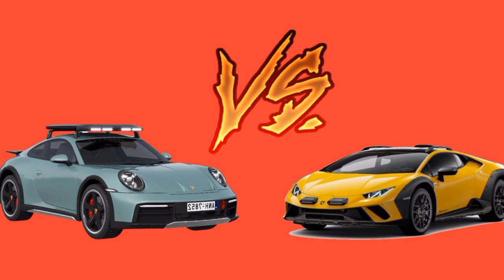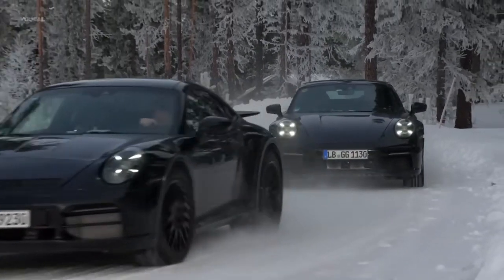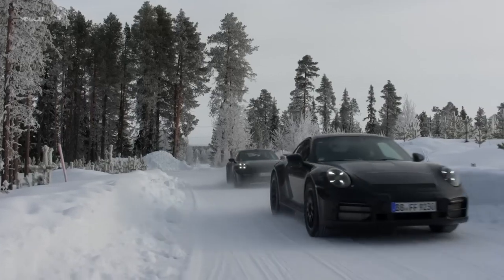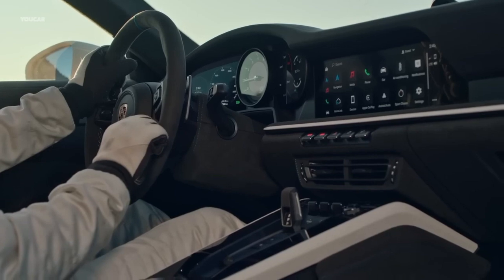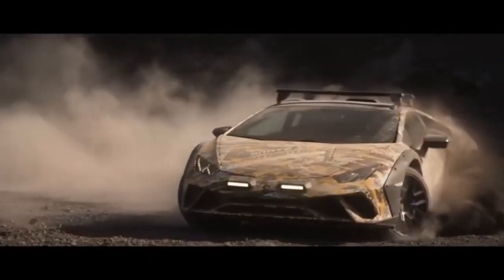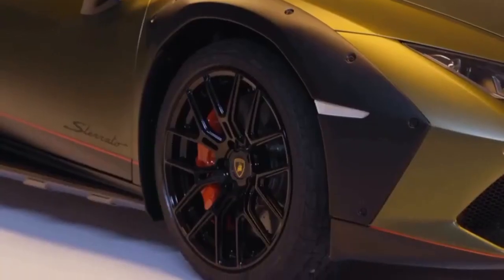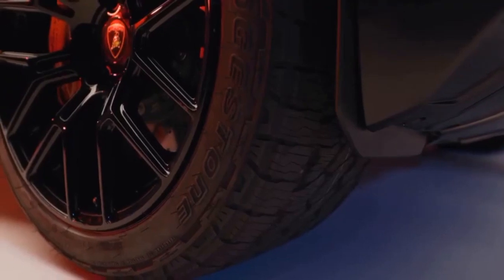Now, kicking off with the powertrain, starting with the 911 Dakar. The Dakar is powered by a 3-liter twin-turbo flat-6 engine that makes 473 horsepower and 570 Nm of torque. The power is sent to all 4 wheels via an 8-speed dual-clutch transmission. On the other hand, we have the Huracan Sterrato, which is powered by a 5.2-liter naturally aspirated V10 engine that makes 602 horsepower and 565 Nm of torque. The power is sent to all 4 wheels via a 7-speed dual-clutch transmission.